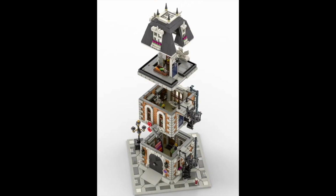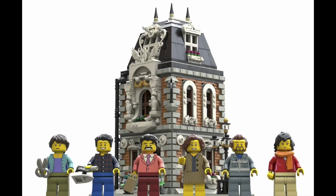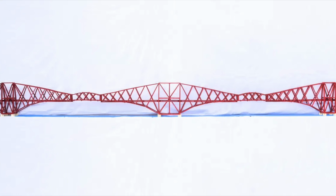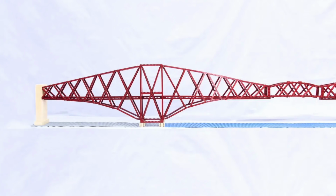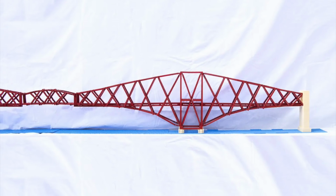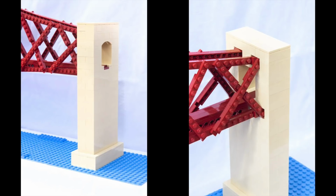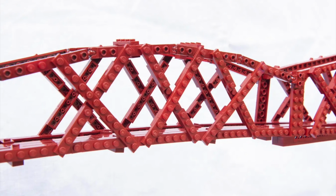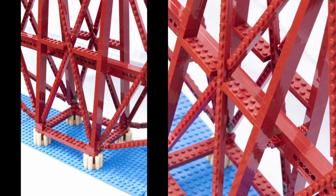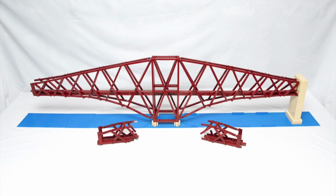But that being said, we haven't seen one of these modular buildings make it through to final production, so we'll have to wait and see. And finally, we've got the Forth Bridge, which is Scotland's greatest man-made wonder. In real life, this incredible feat of civil engineering is actually 2.4 kilometers long. Though for the sake of a LEGO Ideas project, it would have to be much smaller, only featuring one section of the bridge. And I'd be curious what LEGO's review board would say about that, but as always, we'll have to wait and see.